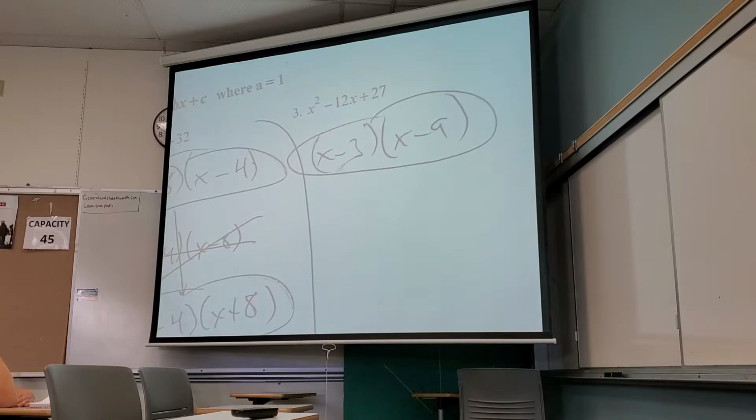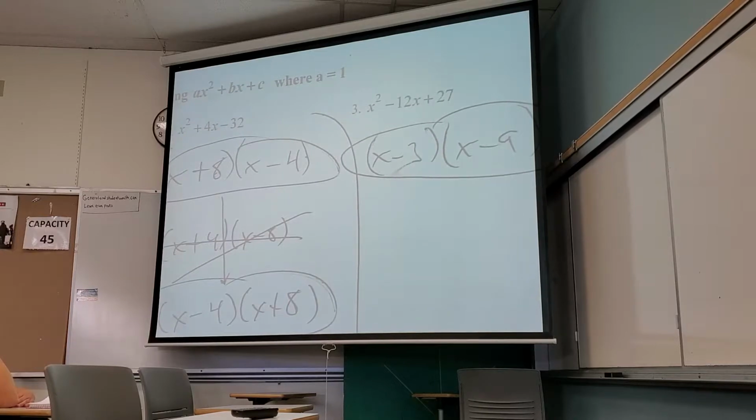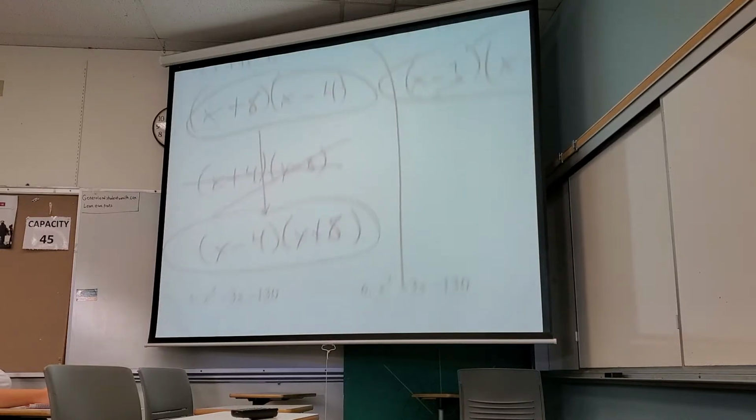These are one-step problems. And really the only way to get from there to there is to do like we just did. The other ones are more complicated. They do require some work.